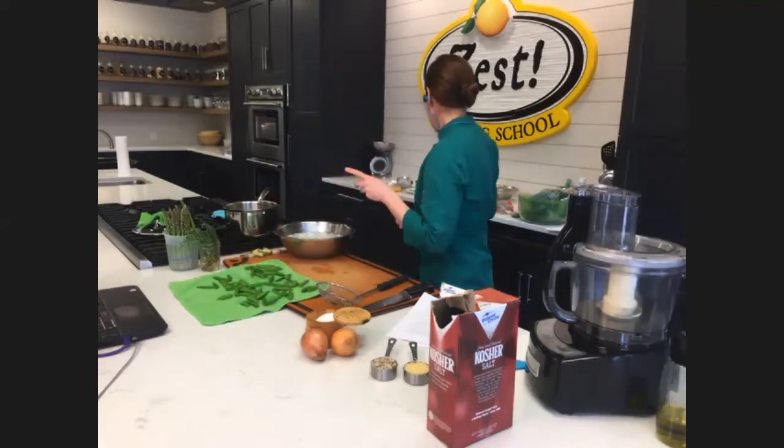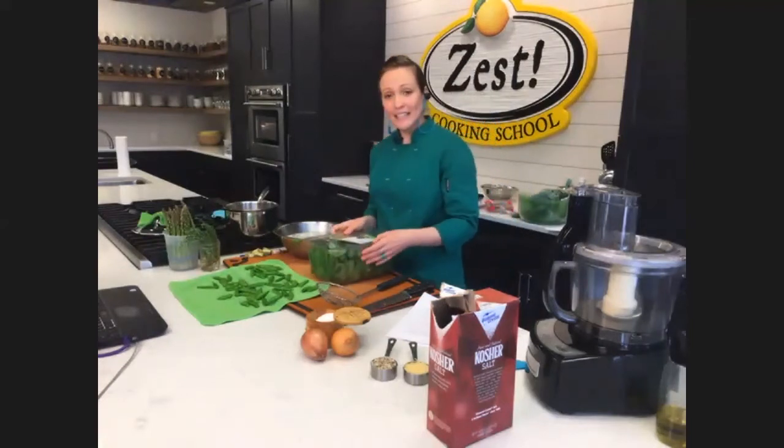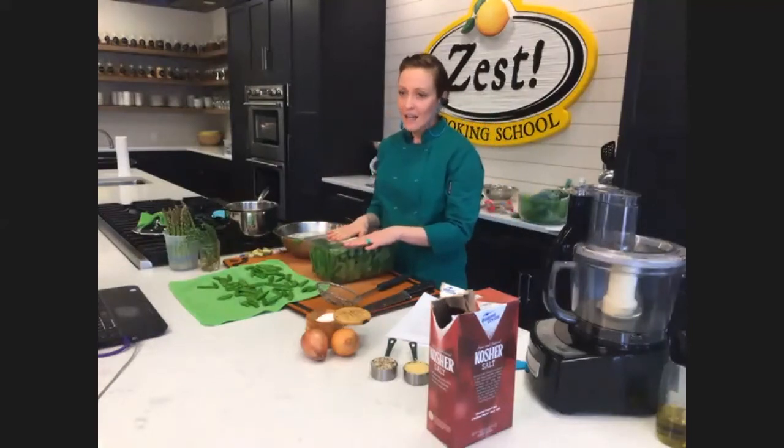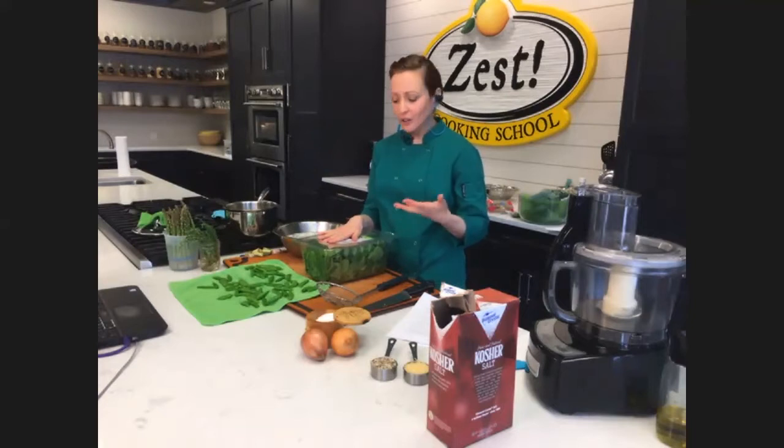I also have some spinach. So you can freeze greens too. Definitely not lettuce, not cabbage, not sprouts. Those things you want to stay away from. They do not hold up well to the freezer. But something like kale or chard, Swiss chard, or collard greens, or even spinach, you can freeze.